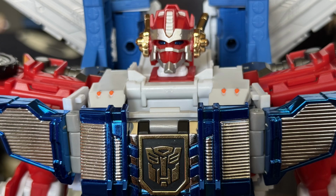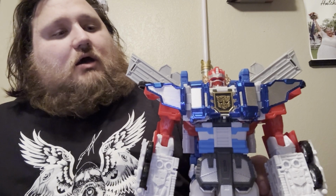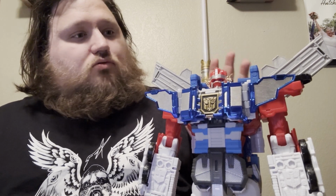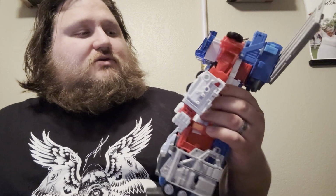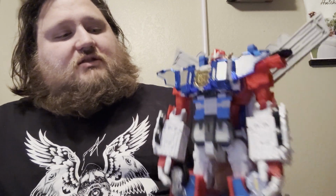Ultimate Energy Combiner! Omega Prime! And here we come to the combination of these two, Omega Prime. Two Commander class toys that come together to form this behemoth. This thing seizes your attention no matter what.